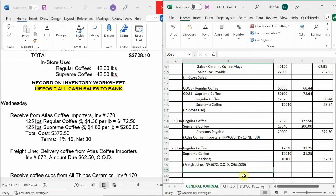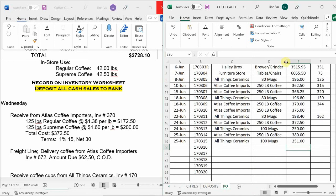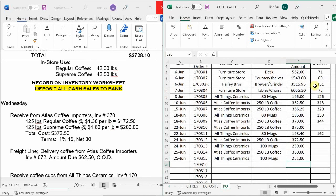You can check it off of your purchase orders. We can check it off of our purchase orders. Good. Purchase orders. So we got the coffee for $372.50, which was invoice number 370.